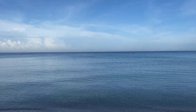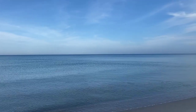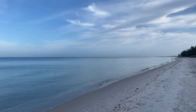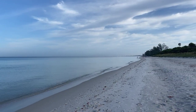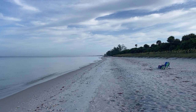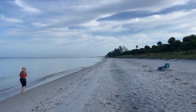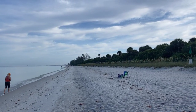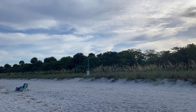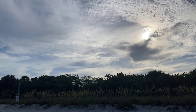Nice and calm out there this morning. The sun's trying to peek out from behind the clouds.